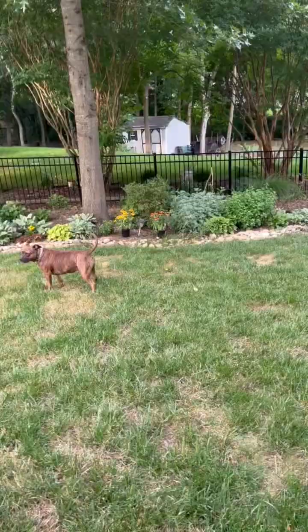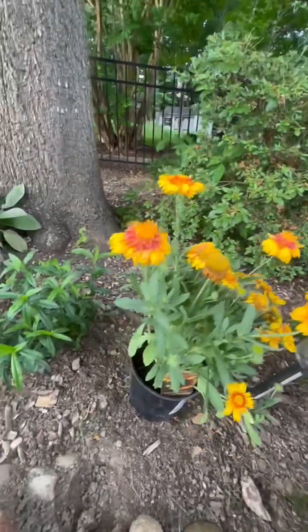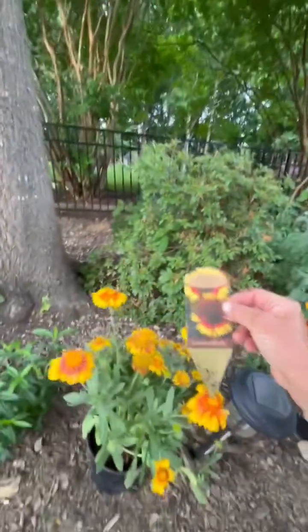And so I'm going to be planting a few flowers down here and just working on this while I still have a little bit more daylight. So let's get to it and see what I can get done. Just to give you an idea, this is what I'm working with.